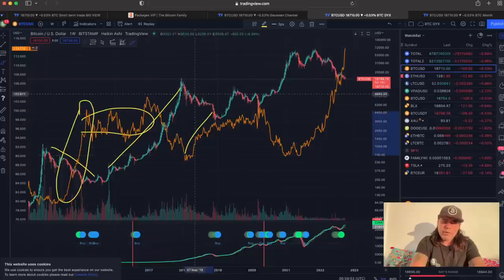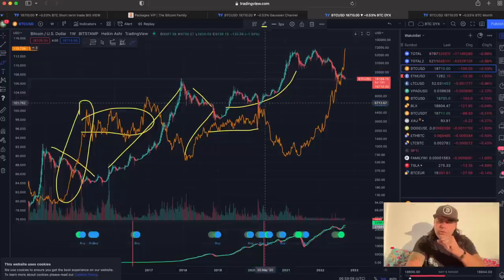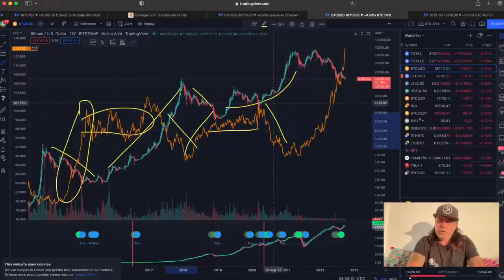Pump, Bitcoin is going down. Sideways, Bitcoin starts to go up. And then the dump, and then during the dump, Bitcoin is going to the last part of the top. You can see it here as well. The dump, Bitcoin is going to the last part of the blow-off top.